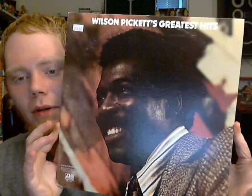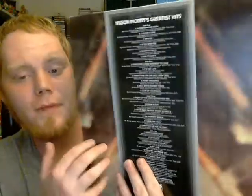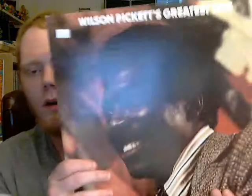Then I found, once again, I was just thumbing through the used section, and I picked this up. Wilson Pickett's Greatest Hits. It's a 2-record set. When Eli was telling me about Hey Jude, which has Duane Allman on guitar, I was excited to pick this up. I have one other Wilson Pickett record. I don't come across Wilson Pickett records too much, so for the price, this would be perfect. It's a Greatest Hits 2-record set on the Atlantic label, in just such great condition, so really happy to pick that up.